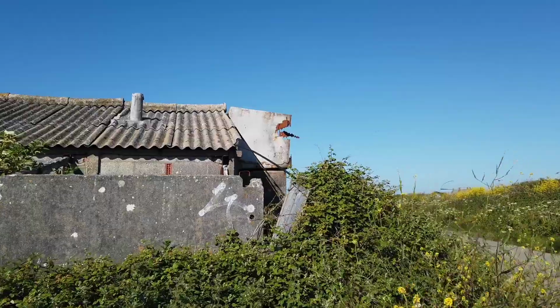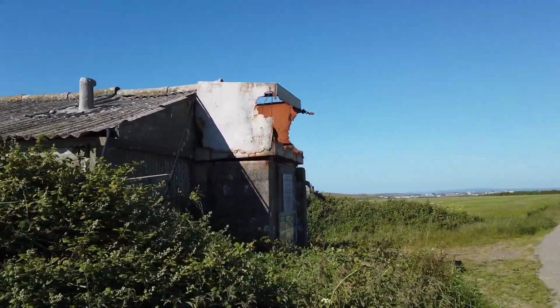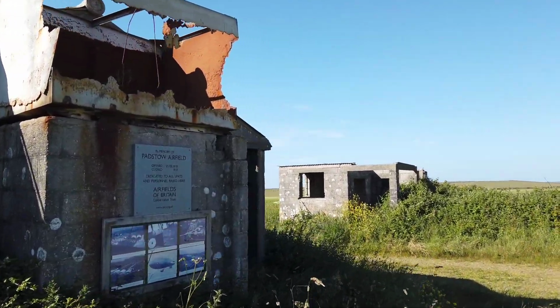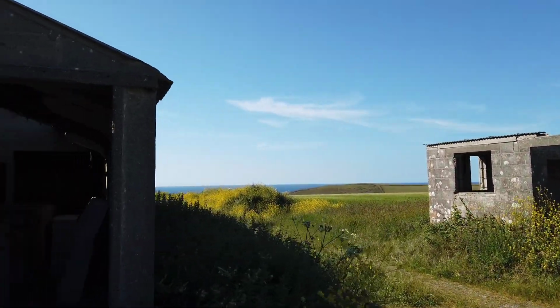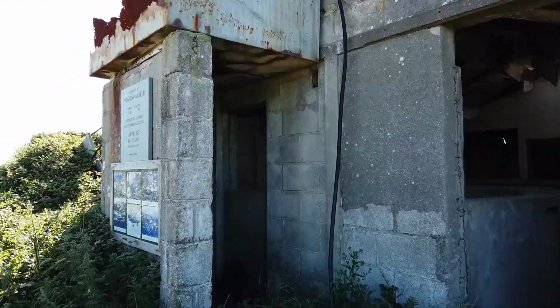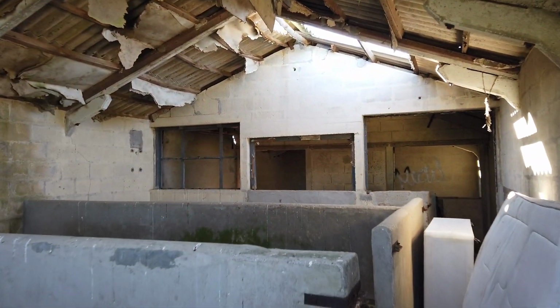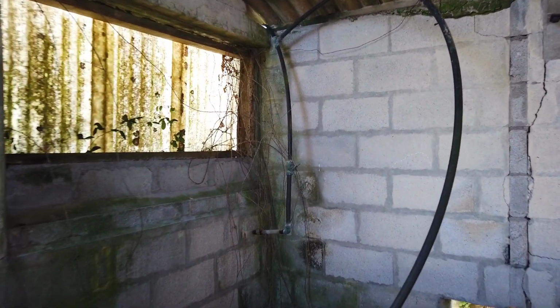That was a quick look around, wasn't it, folks? So we need to go and find somewhere to take off from. Somewhere discreet, of course. We didn't go in here, did we? Let's go in here. Oh yeah, so this is like a main building, I suppose, I don't know.